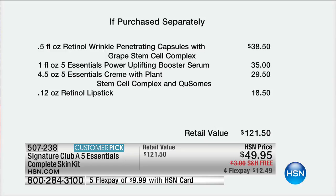Just the retinol wrinkle-penetrating capsules are $38.50. The booster serum is $35. Those two products alone are well over the $49.95 price point. Then you get the Five Essential cream. That's $29.50, the number one top-selling, best-selling cream in the history of HSN for 40 years. And then you have the retinol lipstick. That's $18.50. Free shipping, $12.49 on 4 monthly installments.